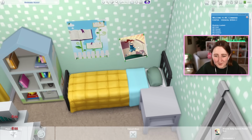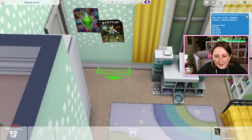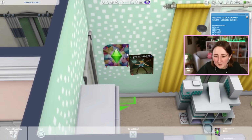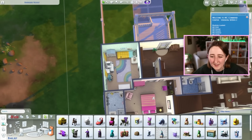I've always liked this little reading poster. Honestly, I would buy that in real life. I just think it's kind of cute. I actually think that this rug kind of brings it all together. I don't know if it's weird to have like a Sims poster, but I guess we'll put one of those too. Maybe they can have a little bunny. This seems like a decent room.